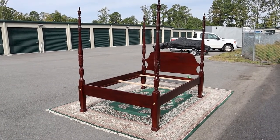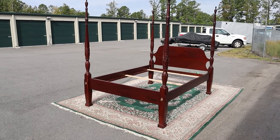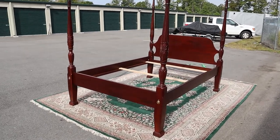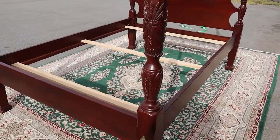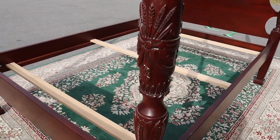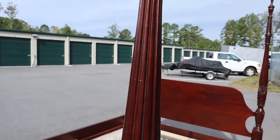If you're looking for a high quality, well made, beautiful bed, well, let me show you this one. This is a queen size rice carved 4-poster bed by Pulaski Furniture. And this thing is super duper nice.